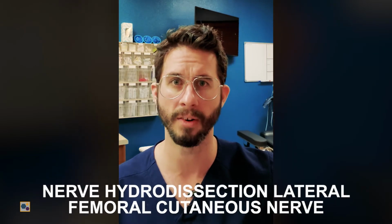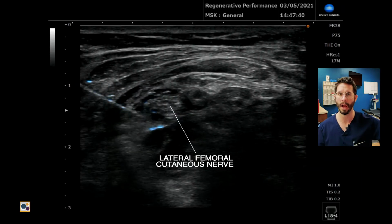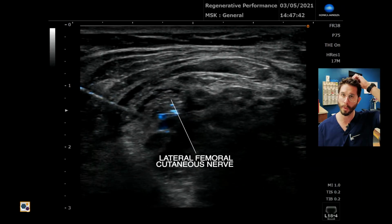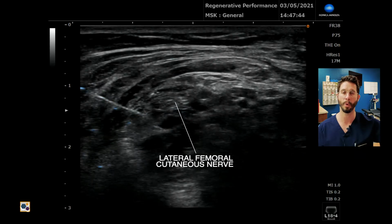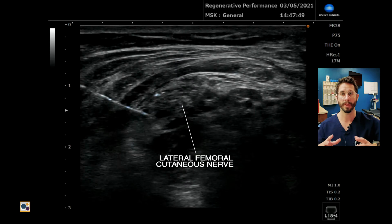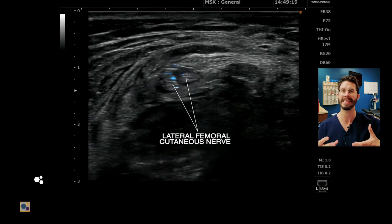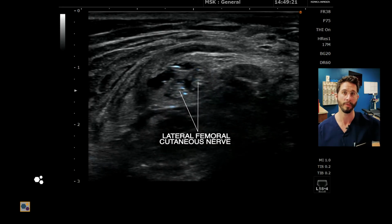Now with that, we obviously want to calm down the nerve. And so we decided to do a nerve hydrodissection for the lateral femoral cutaneous nerve. So under ultrasound guidance, we found the anterior and the posterior branch of the lateral femoral cutaneous nerve and performed nerve hydrodissection around that with local anesthetic, but also with some 5% dextrose to try and see if we could calm down some of that nerve inflammation. Really excited to see how this case develops for him, and hopefully we can help him improve his hip pain.